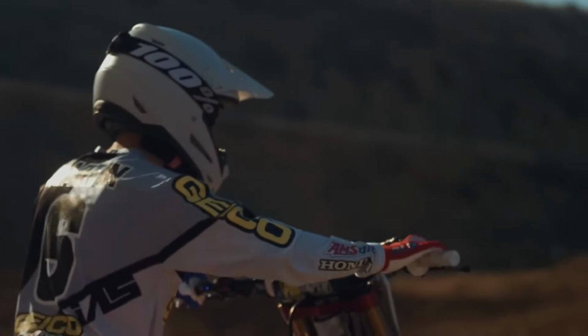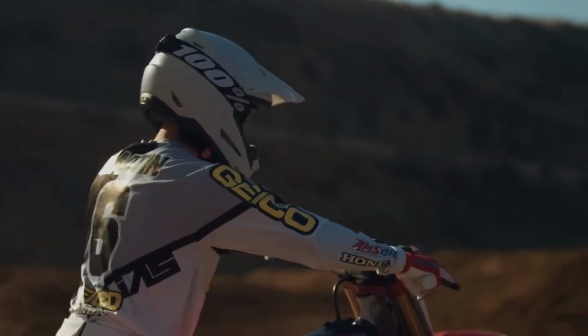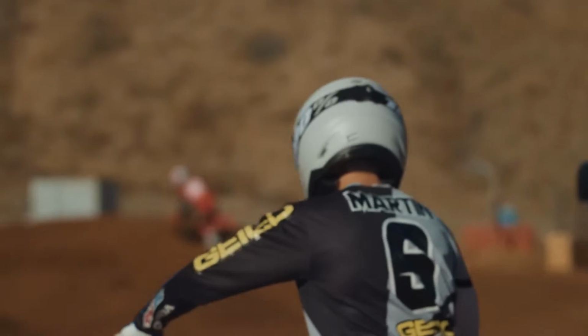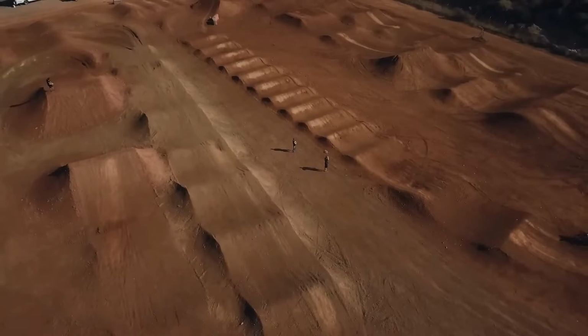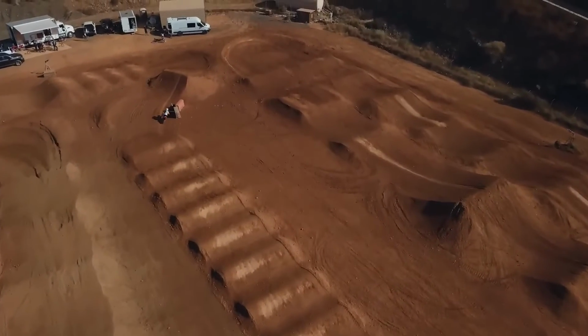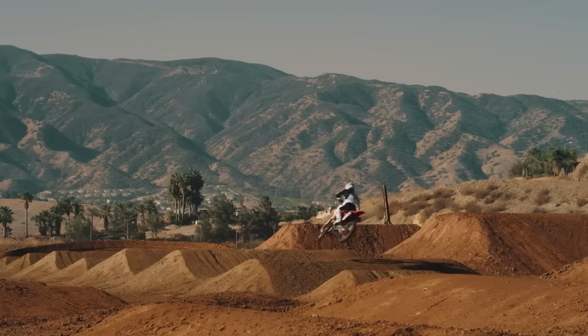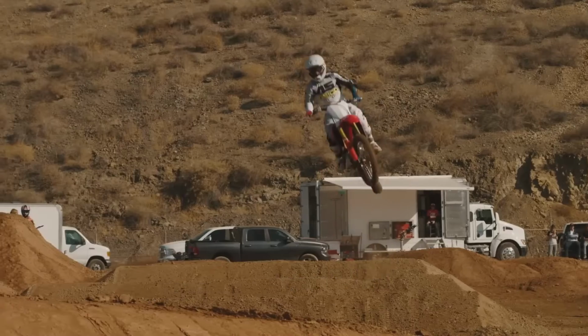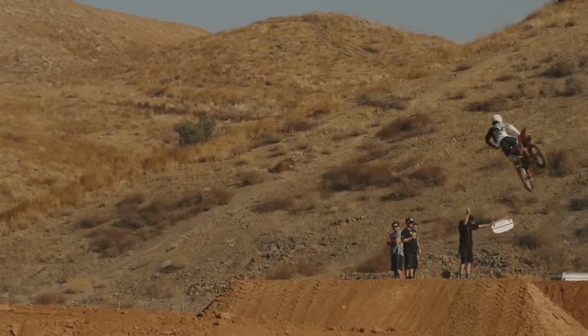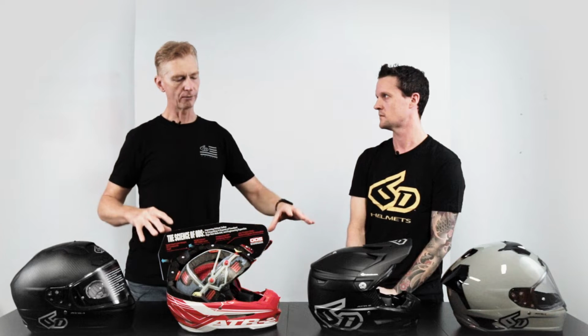The shells in the off-road models and the mountain bike models is a tri-composite shell. And what does that actually mean? A lot of cool stuff. It's like a fiberglass. It's got Aramid in there. Aramid is like a military grade fibre, which they use in bulletproof vests and all that sort of stuff in the army. So it's obviously super strong, but it flexes a little bit, so it helps absorb the impact. So 6D in their off-road offering do a composite shell because the shells are a little bit more pliable, so they help absorb the impacts.